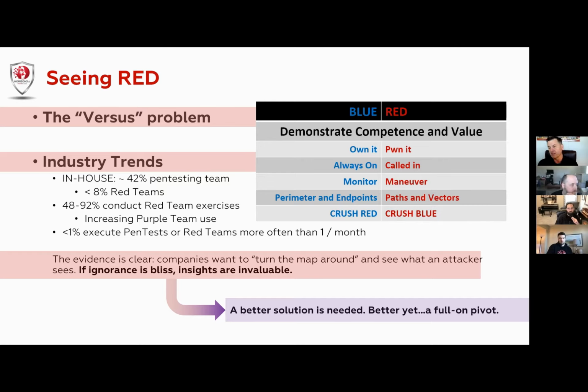The one thing that really stood out though from the data that we pulled from a lot of different write-ups was that less than 1% of these groups execute pen tests or red teams more often than once a month. And what that does is it creates stagnation. And part of this is there's a problem, as I said, we've got a versus problem with blue versus red, because both sides want to demonstrate their competence and skill. But the difference is in their goals.